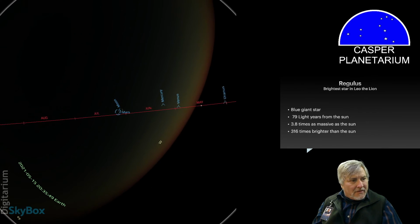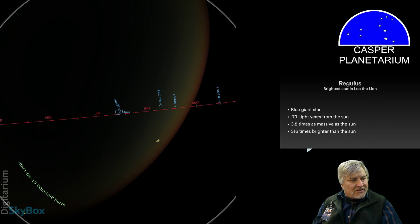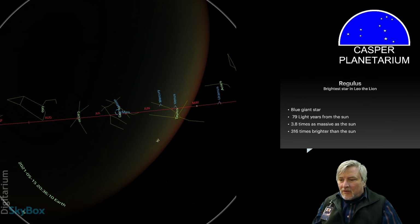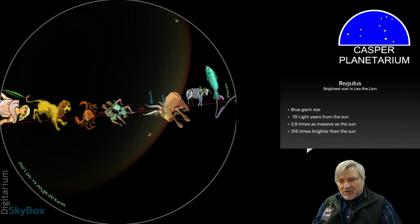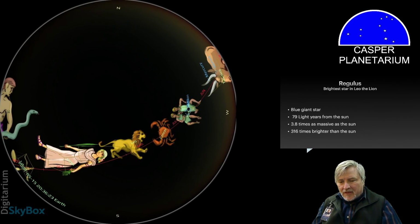Now, there is a name for all of the constellations that are located along the ecliptic. Okay? We call them the Zodiac. These are the constellations that lie along the ecliptic, and Venus and Mercury are in the constellation Taurus right now. Mars is in Gemini, and all of these constellations took on special significance because that's where we found the planets.